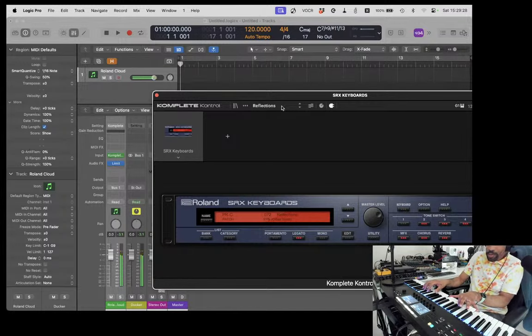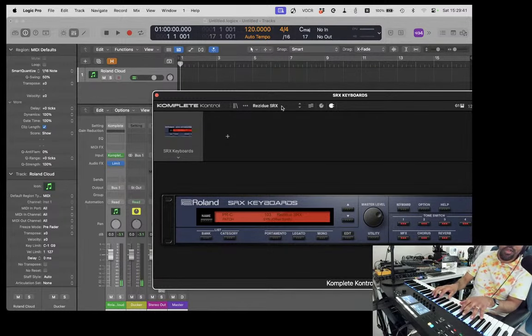Reflections, and it's cool, yeah. Residual SRX. This one is cool because if you play a chord and then let go, it kind of flibbles and flobbles off into, well, residuals. Wibbly wobbly timey wimey, exactly. And this was also wibbly wobbly timey wimey, RSX Spinners.